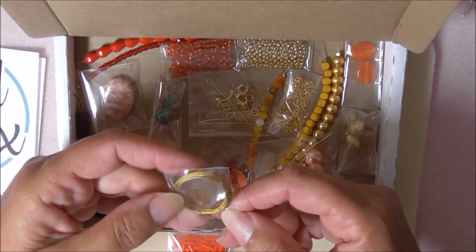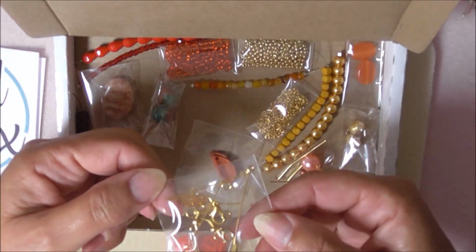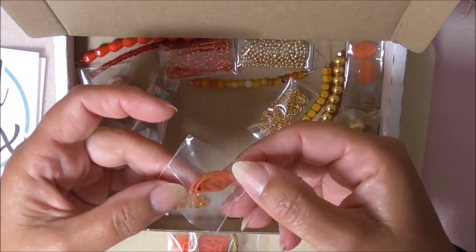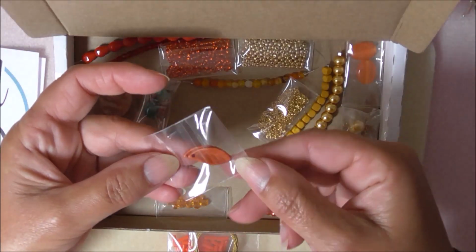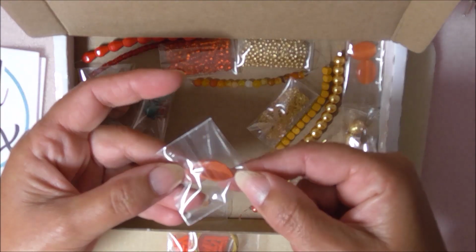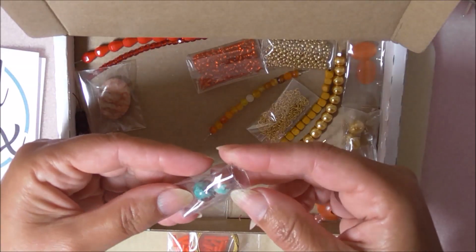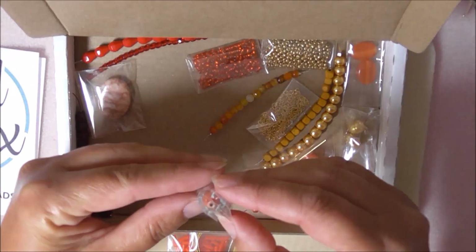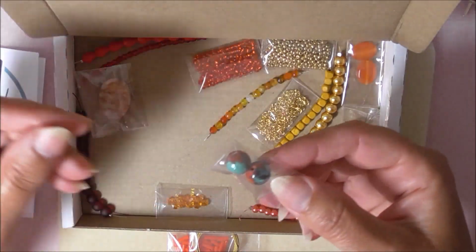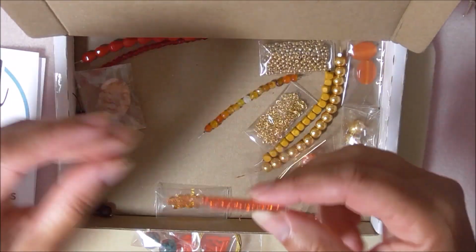We've got, as you always get every month, some beading wire, some findings, and we've got gold findings this time. We've got two smaller leaves. If you remember in the June bead box we got some long blue ones. This month we've got some smaller orange leaves. We've got some gorgeous beads there. Them are nice. Oh, I love this turquoise and orange together. Beautiful. We've got some orange seed beads.